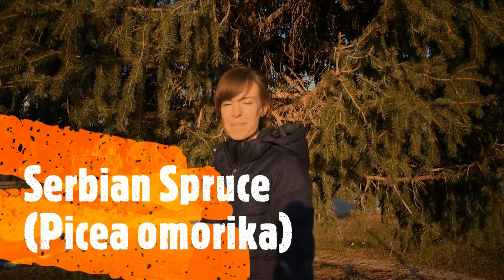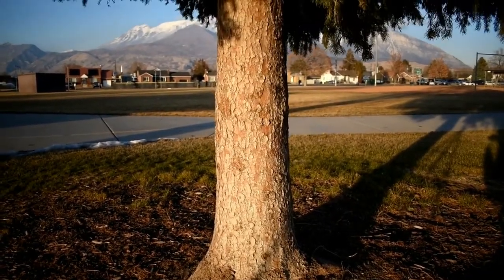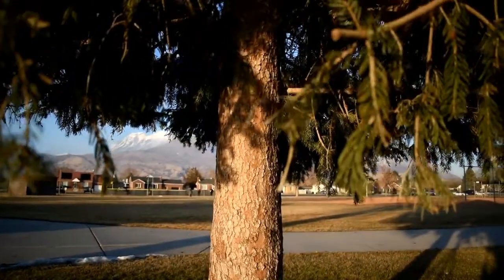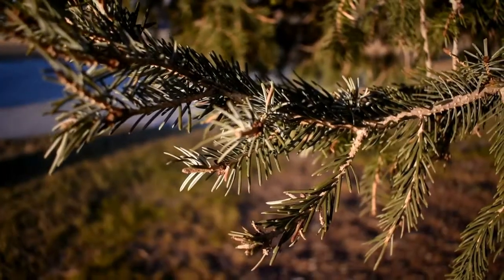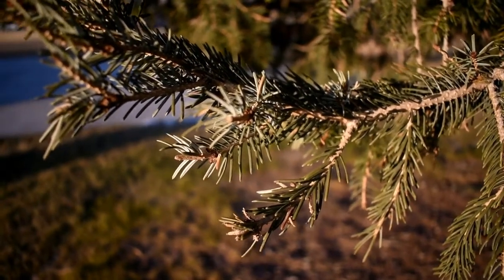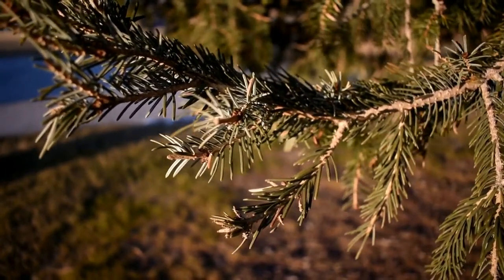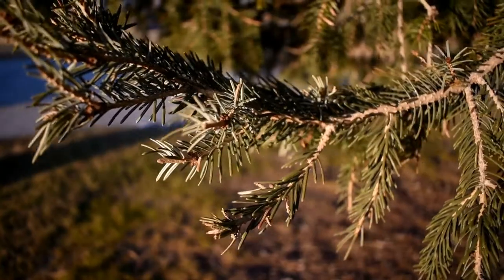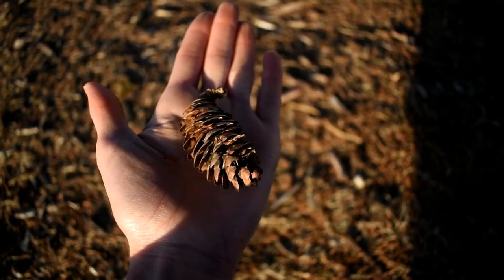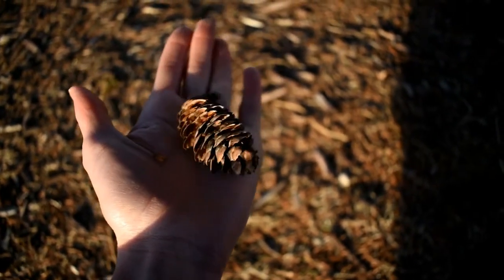This is a Serbian spruce tree, or Picea omorika. It isn't native to North America, but it is planted as an ornamental tree fairly often. The Serbian spruce usually has a very slender trunk. The needles of the Serbian spruce are really pretty. You can see they're this kind of bluish whitish color underneath, but they are kind of green or dark green on top. Serbian spruce cones are quite small, and they're this kind of pretty cinnamon brown color.